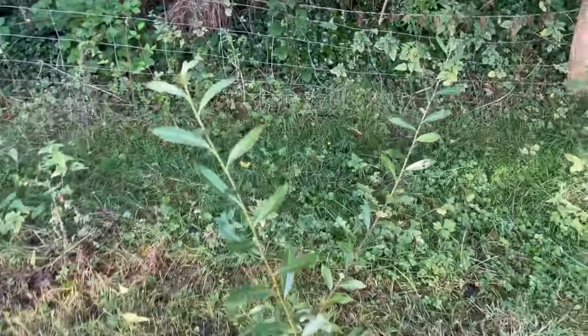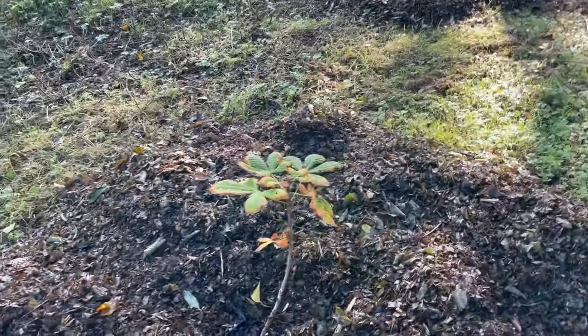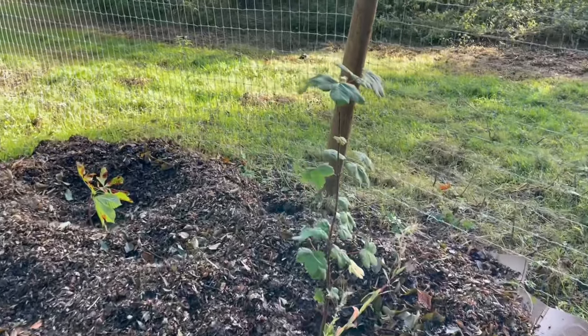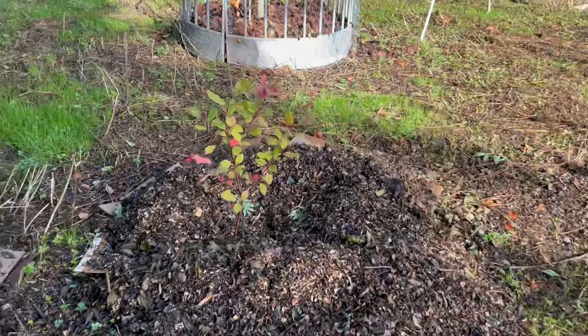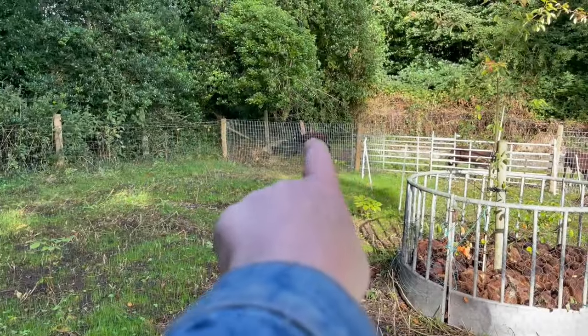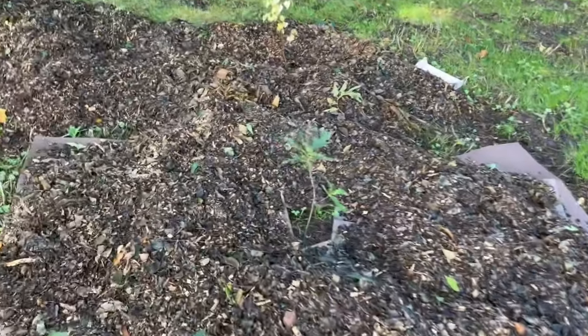Sycamore. These willows, these should thrive. These should love this area. Here's another horse chestnut. And here's an oak tree. And another sycamore. Another horse chestnut. This is a dog cherry. Oh, sorry, that was a dog cherry over there. So one, two dog cherries. Another oak tree right here.